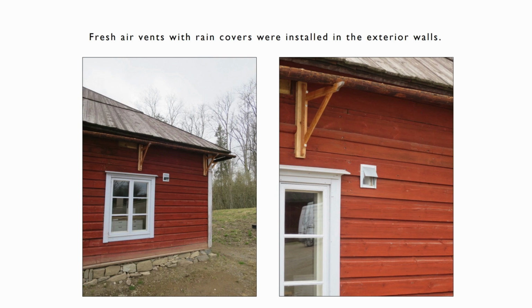So the problem in the cafe was very much the same as in Louhisaari, that there is the problem of overheating in the summer. And another problem is that the ventilation was quite poor for the clients and for the workers there. And then Julia started designing solutions to improve the situation.